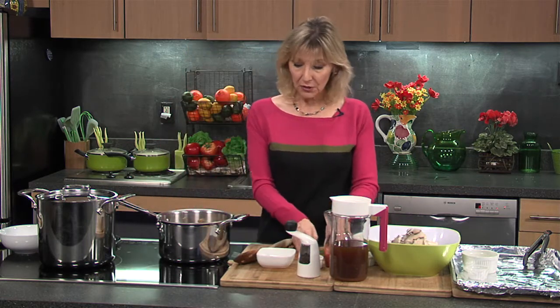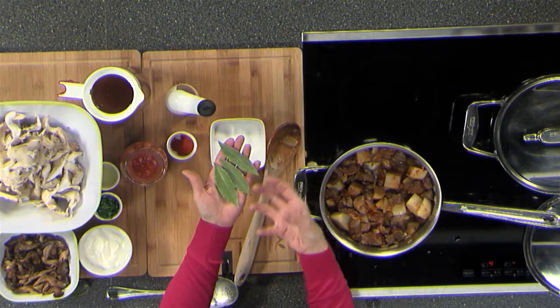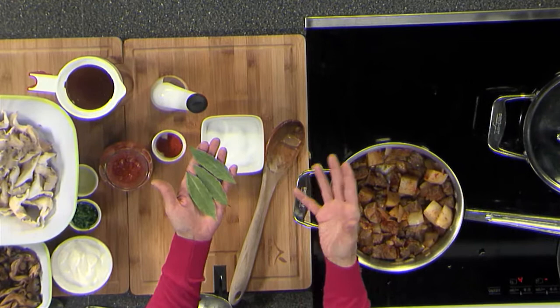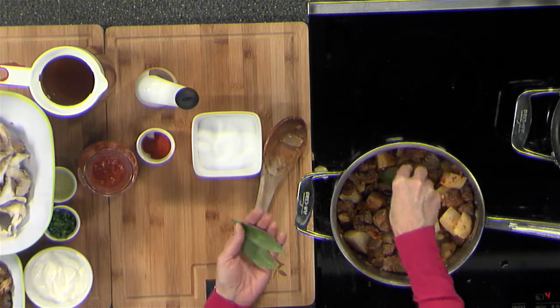Then I want to show you these beautiful bay leaves. Aren't these pretty? And again, so different when you get something fresh. I buy these fresh, and then you know what I do? They come in a plastic packet. I freeze them because how often are you going to use a whole packet of 20 bay leaves? So then I take it out when I'm ready. And for this dish, I'm going to put in one of these beautiful bay leaves.